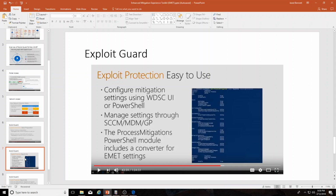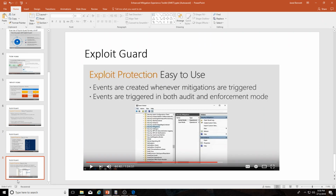The nice thing about using the PowerShell, if you have an older version of EMET that you're using, you can use PowerShell to convert it over to Exploit Guard, so you have all the same settings. Like I mentioned earlier, you can use the event viewer, which I'll show you real quick, to see the different events. There is a list out there, which I'll bring to class. Due to time constraints, I can't show you everything, but you can look at the different events, what each number represents in the event viewer.